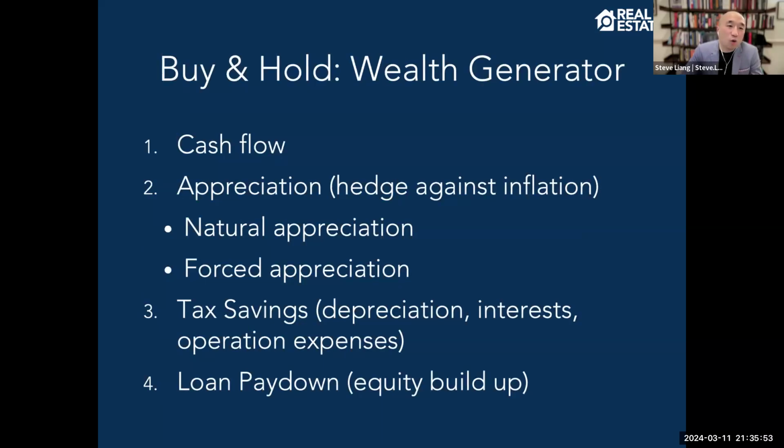Buy and hold is a great wealth generator. And there are several key advantages of buying and holding the property. First is cash flow. We already talked about that in our example. There's also appreciation. If we hold a property, it can rise up in value, and it's a really good hedge against inflation. We just experienced some crazy inflation. We're still experiencing some crazy inflation right now. And when we hold cash and inflation happens, well, the cash loses value. However, if we're holding real estate property, or an asset that appreciates along with inflation, then we can hedge against inflation.